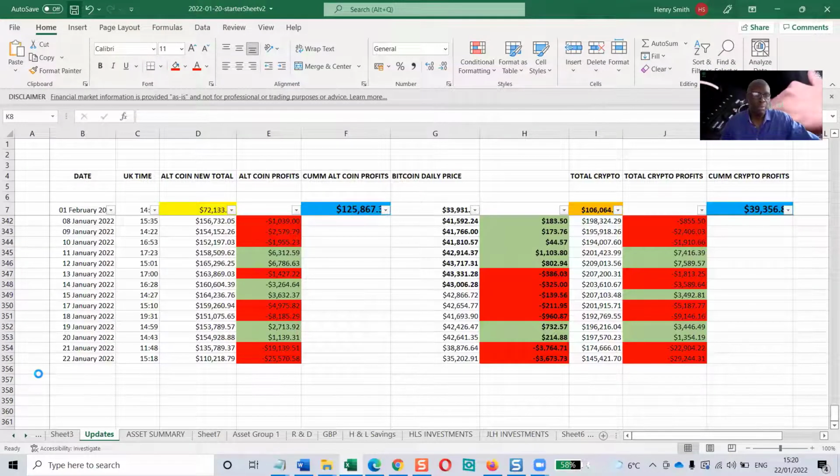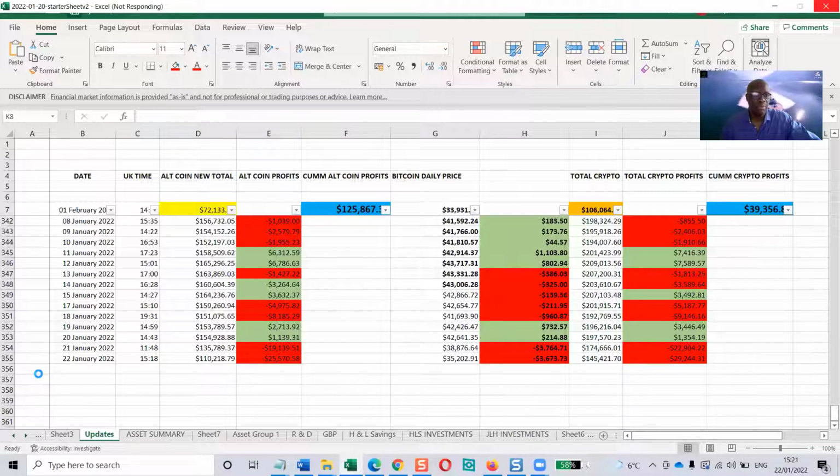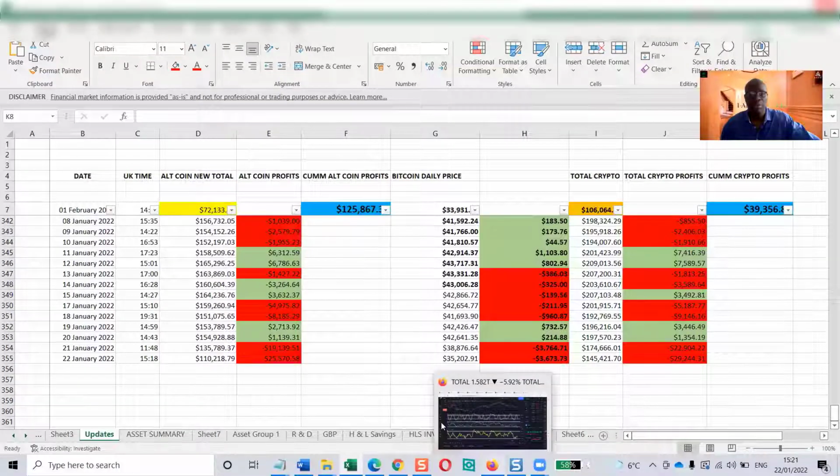I want to do something else, but I'm not going to be able to do it because my computer is still spinning. Okay. No, still spinning. Let's go over to the chart.